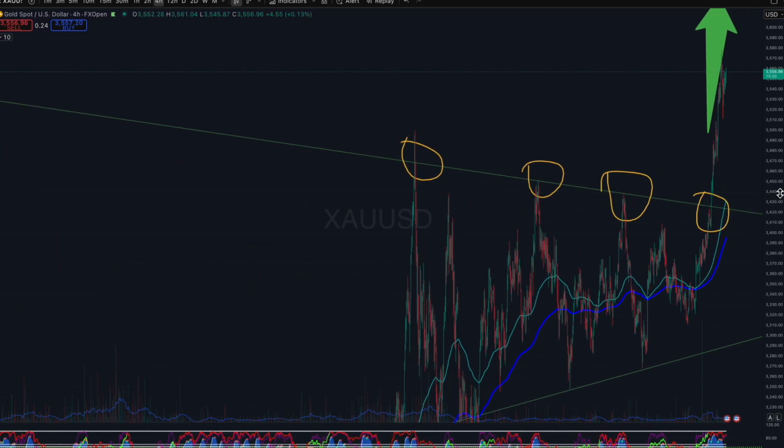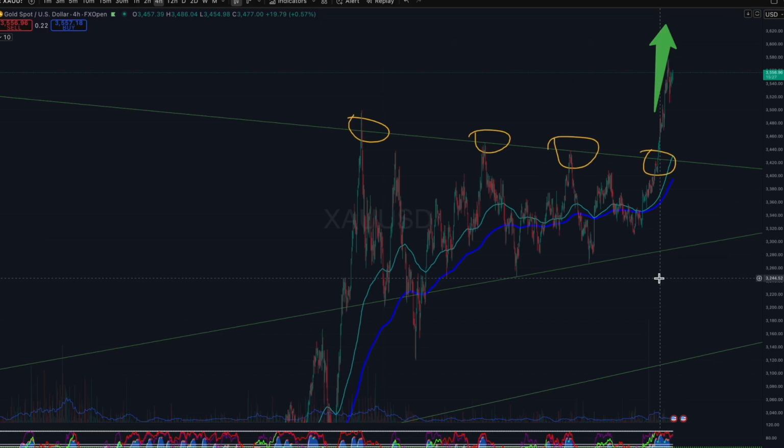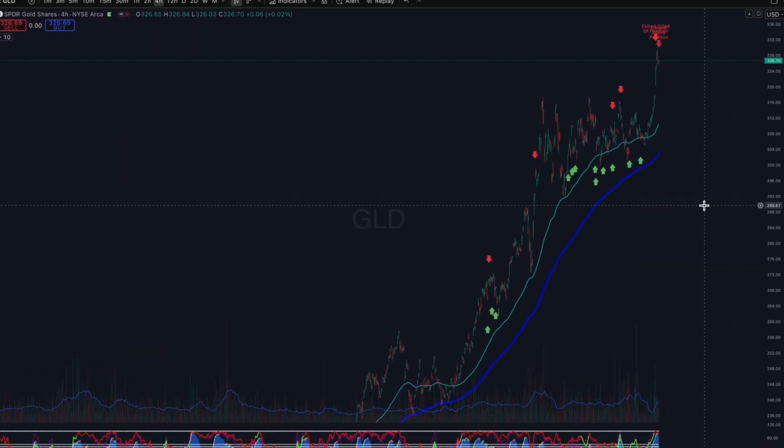Here we are. This is what I was looking at. And as you can see here in April, we came up and touched the top of the wedge, and we came down and touched the bottom. We came back and touched the top again in June, came down and touched the bottom in June, came up and touched the top here in July. And I made a post on Twitter, and I said, the train is about to leave the station. And we came up here, and instead of just bouncing back down, we just exploded and we went to the races. So getting back to the GLD chart, here we are.